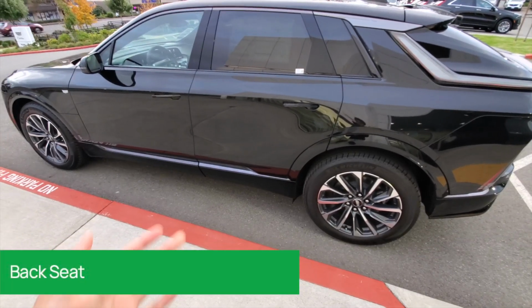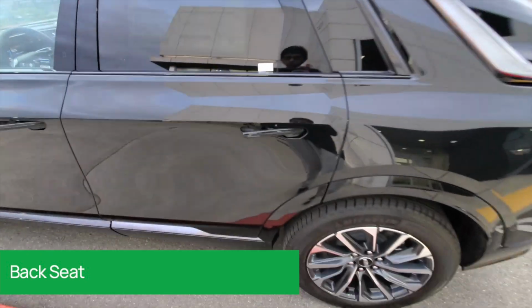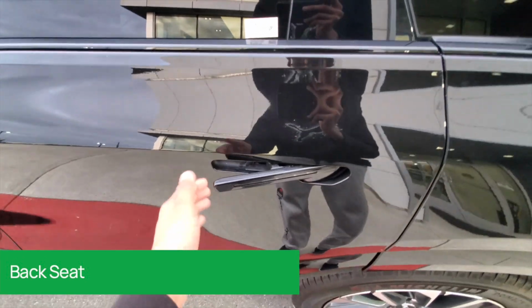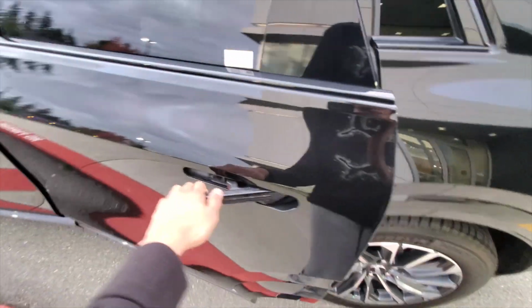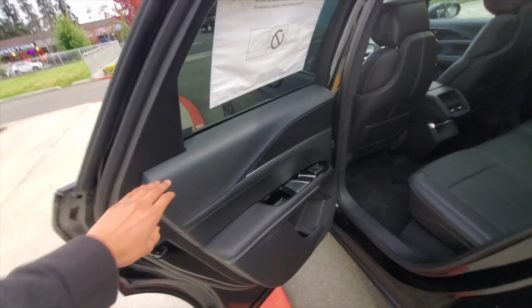Alright, so now we're heading into the back seat to see what the back seat is like in the Lyriq. And you can see over here, currently the vehicle is unlocked, and these flush door handles are kind of popped out so that you can use that to get inside. And you can see the door is released, and in here you can see here's the back door.